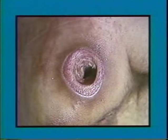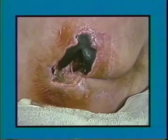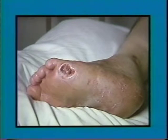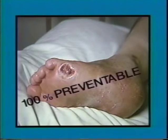The muscles and the bones can deteriorate, resulting in tragic circumstances. Even damage this severe may appear as only a red area, a blister, or a pimple on the surface of the skin. Pressure ulcers can result in dehydration, anemia, amputation, kidney failure, and even death. But these serious health risks can be avoided with preventive measures and proper skin care. Pressure ulcers are 100% preventable.